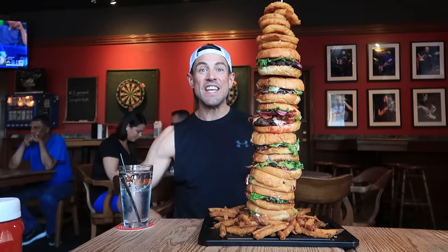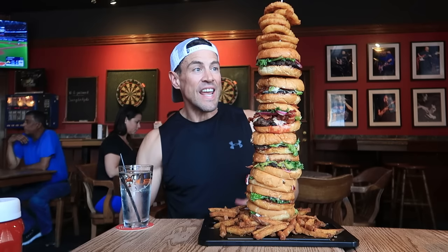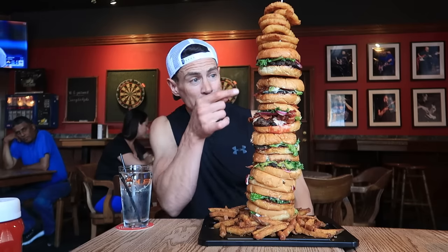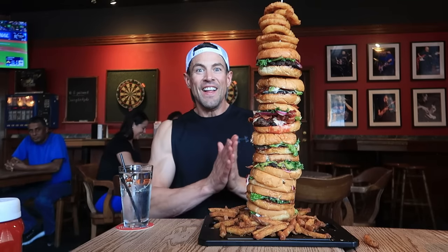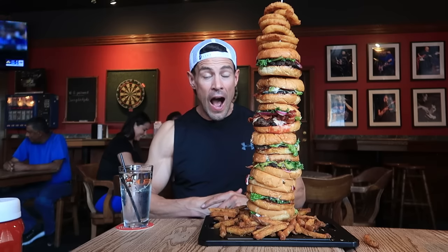Here it is. It's the Donegal's Tower of Terror. This thing is absolutely scary. It's monstrous. It's 8 of their signature burgers, all stacked on top of each other. We also have some atomic wings in there and a bunch of onion rings, and down here, a moat of fries. So that being said, I'm hungry, but I don't know if I'm this hungry.